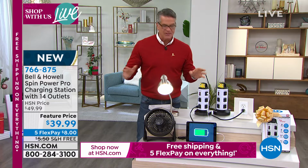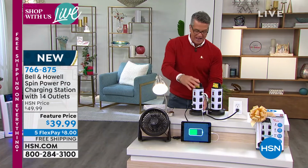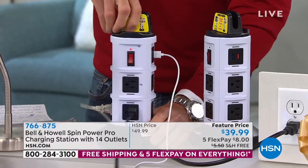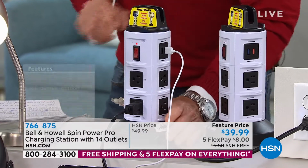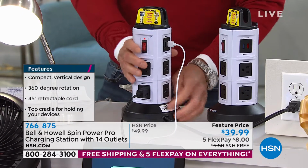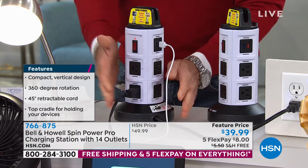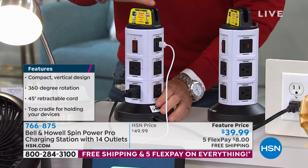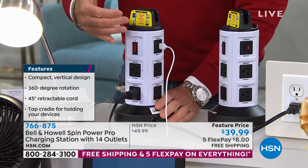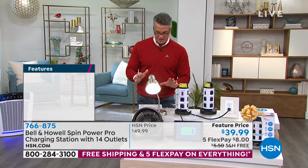People absolutely love it. They use it for their electronics, their TVs, all their stereo equipment. I love the fact that it's called Spin Power because it spins in any direction. It has a retractable cord, a 45-inch cord, so they made it extra long. It just retracts by pulling it out. I'm not going to show you here, I have a small table, but it'll go to 45 inches. There's a little place on top where you can put a tablet or a phone for charging. It has everything you're looking for, including surge protection.